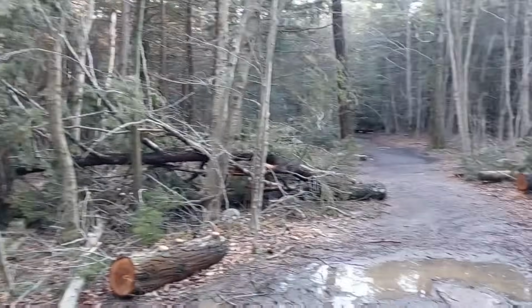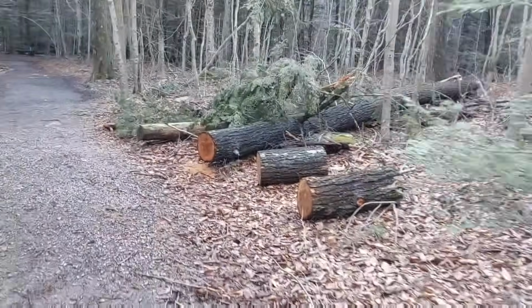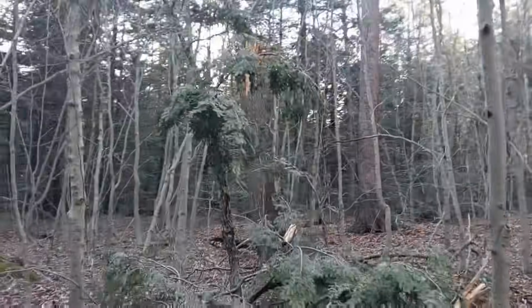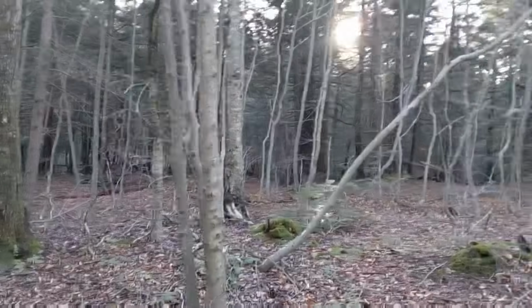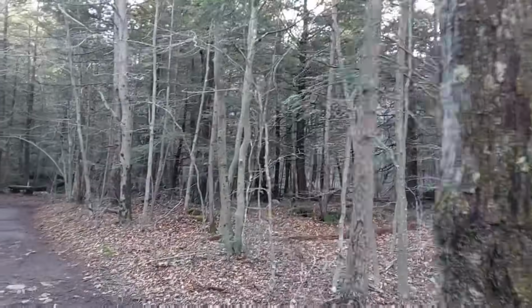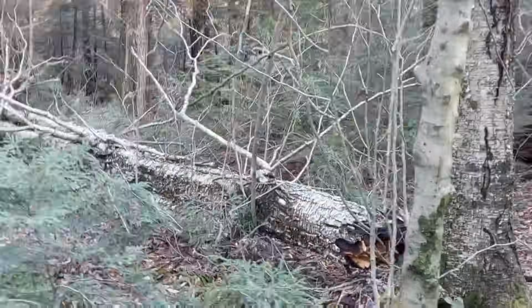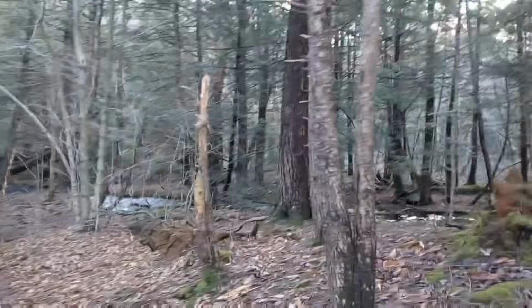Look at this hemlock that was blown down. Have to be a pretty strong gust of wind to take this thing down. That's a big tree. Look at all these beech trees everywhere. They got the smooth bark. The black bears will hit these trees up in the fall time to get their nuts. You can see their claw marks on the tree. Here's a nice birch tree that got blown over. See how smooth the bark is. So the claws just easily scratch the bark.